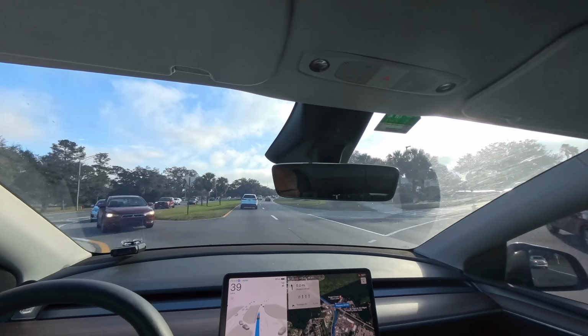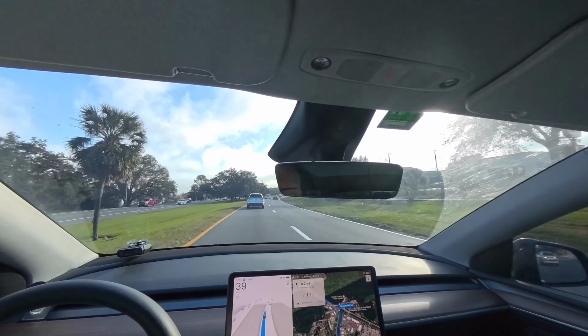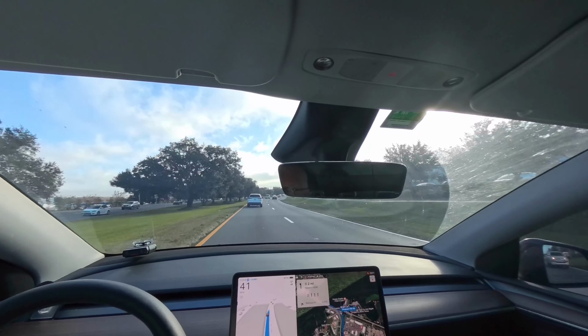I'm not sure what could be done to improve this. Maybe changing the threshold from my 5 minutes to 10 minutes as to when it should try to take an alternative route.